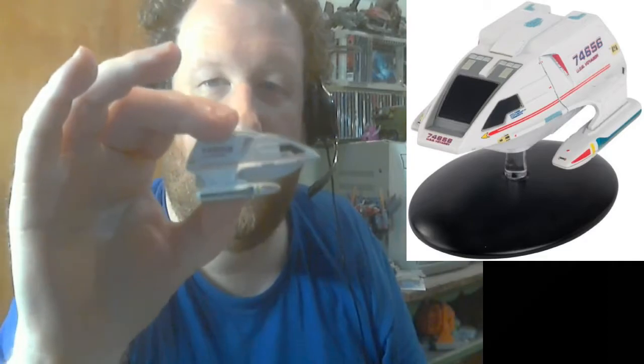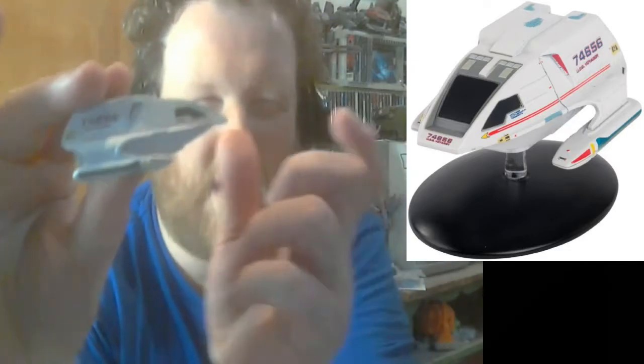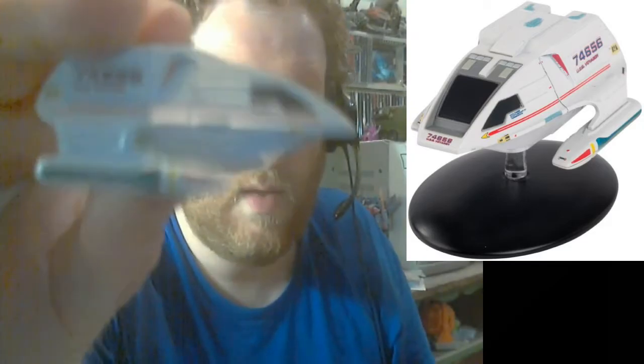Most of the TNG era, which includes Voyager, TNG era shuttles were designed pretty much the same way, unless you want to talk the really, really small octagon profile shaped ones where they had a door on either side, but they didn't have a door on the back. Which, by the way, Eaglemoss has made one of those as well. I wonder if this has phasers on it. I don't think it does.